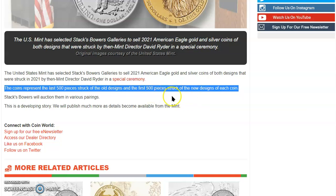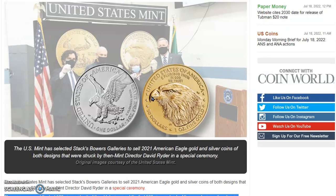Now, this kind of struck me as odd just now. I just thought of this. It says the coins represent the last 500 pieces struck of the old designs and the first 500 pieces struck of the new designs. And I would imagine this is the last 500. What dies were they using? Were they brand new, or was it the last? And the first 500 pieces to strike the new design. So that's that transition they're talking about. And would these be more beautiful than these, or would they use brand new dies on both of them? Either way, folks, there it is.